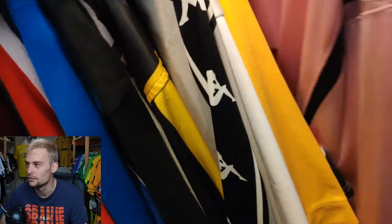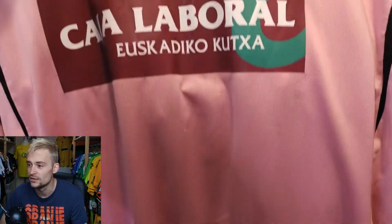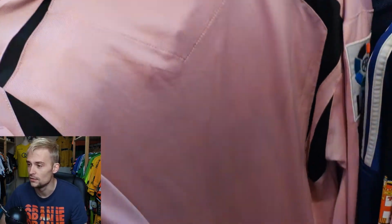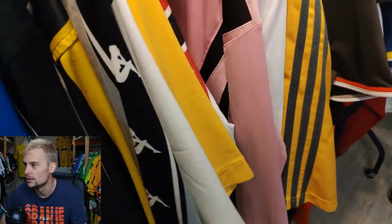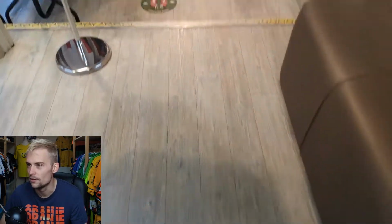But did find another pink shirt, Alavés from Spain. Pretty nice. It's not too bad, 50 quid. Condition is excellent according to Classic Football Shirts, and I couldn't see any issues with it myself. But yeah, that's pretty cool. Probably one I would have added to my collection if I was able to have bought it brand new. What else have we got going on here then? A little Corinthians action. So I think I decided to give up with that rail.